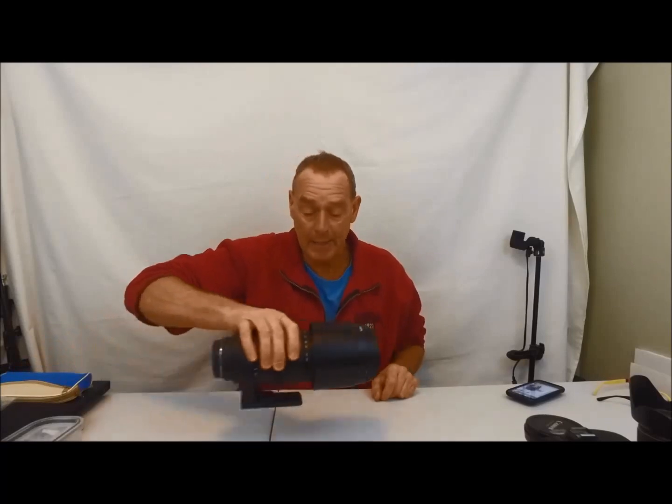I use this every day. It's sharp, it's crisp, it does an amazing job. It came to me in excellent condition and I've used it a lot. I do portraits, weddings, landscape, all kinds of things with this guy. Great lens. The long lens I took with me to Iceland was my Sigma.